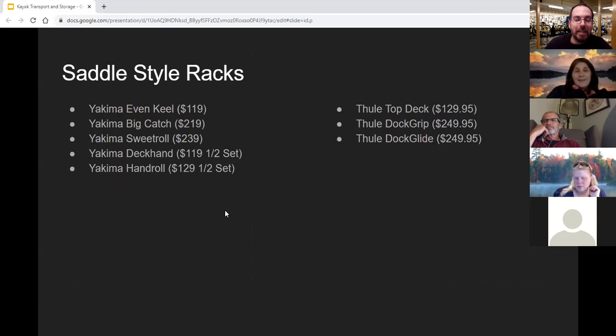That's all right. With the saddles, there's different varieties. Like the one Lorraine has here is the Sweet Roll. The back cradle actually has a couple little wheels in it, so you can roll on that. Yakima Hand Roll has a little bit larger rollers, but you have to buy either two sets of these or a set of Hand Rolls and a set of Deck Hands because it's only one piece.